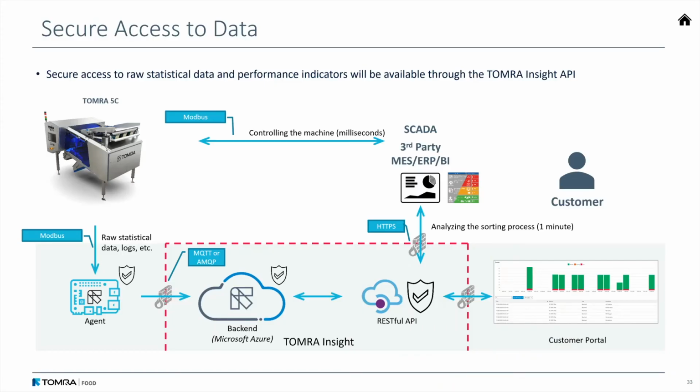So what about security with TOMRA Insight? Well, the data security is built on Microsoft Azure, which is the same level of security, the same platform as your Microsoft 365 accounts, which means all your company emails, presentations, spreadsheets. We made sure that we used the highest level of security for this platform.